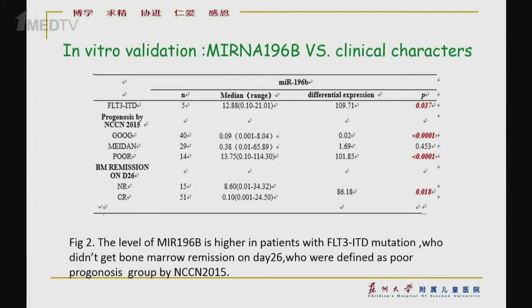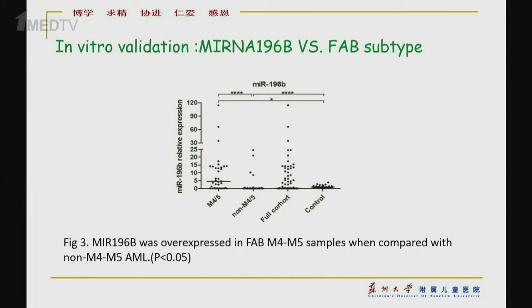In our validation, we collected the clinical information of 83 pediatric AML patients diagnosed from January 2012 to December 2014, and evaluated the transcription level of microRNA-196b in newly diagnosed samples. We found that the level of miR-196b is higher in patients with FLT3-ITD mutations, in patients who did not achieve bone marrow remission, and in those defined as the poor prognosis group by NCCN 2015. The level is positively related with WBC, HB, PLT, and LDH count at diagnosis. We also found that in FAB subtypes M4 and M5, miR-196b was overexpressed compared with non-M4 and M5 AML patients.